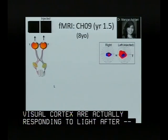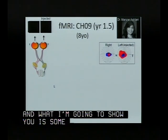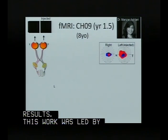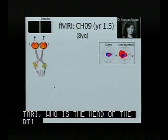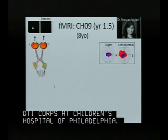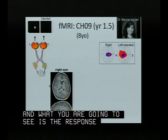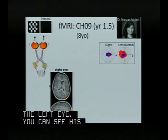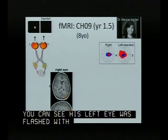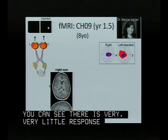And what I'm going to show you is some after treatment results. This work was led by Dr. Manzar Ashtari, who is the head of the DTI core at Children's Hospital of Philadelphia. And what you're going to see is the response of Corey Haas, who was injected in the left eye. You can see his left eye was flashed with light here. And you can see there's very, very little response in the back, shown in his visual cortex.